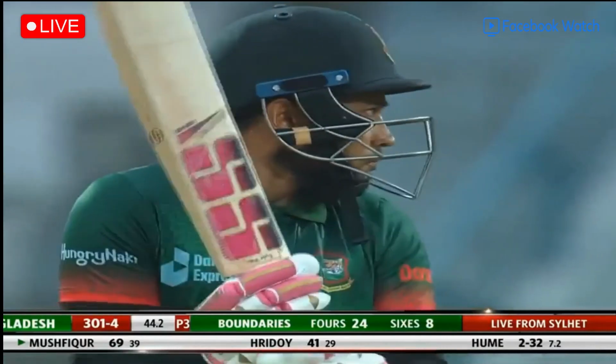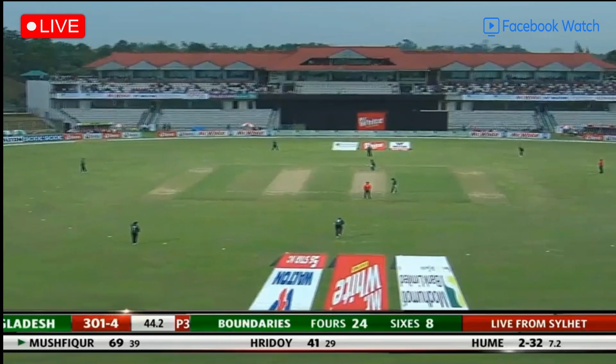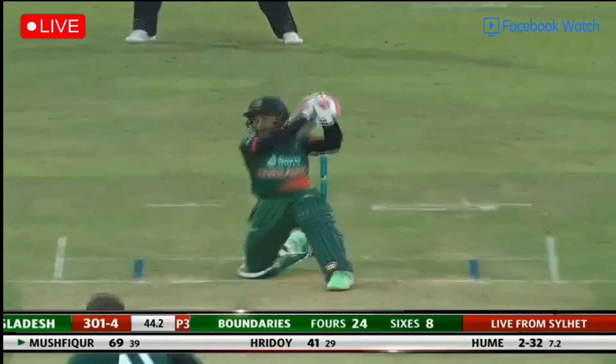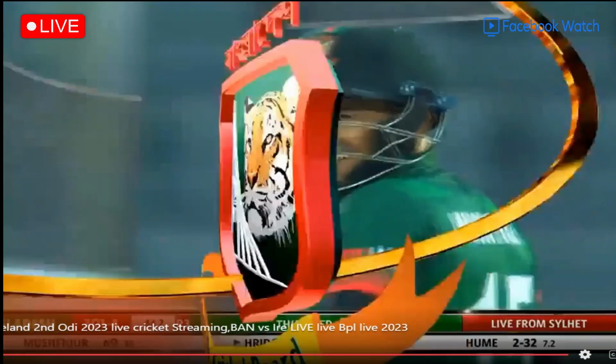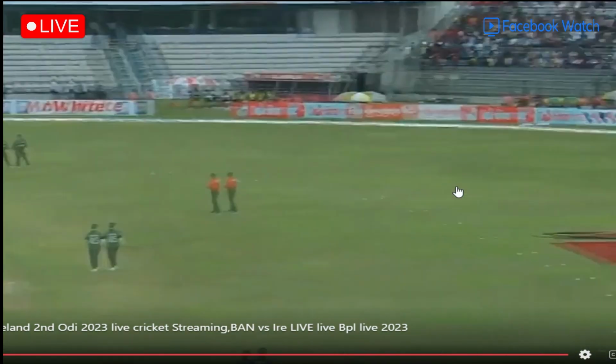Over cover, he's got a boundary, because they've got an extra cover on the boundary fence, and a backward point, very fine backward point. Well, he goes again, and this time it falls a little short. Mushfiqur Rahim has been belligerent in this innings, 70 so far. He's had a wonderful array of shots.